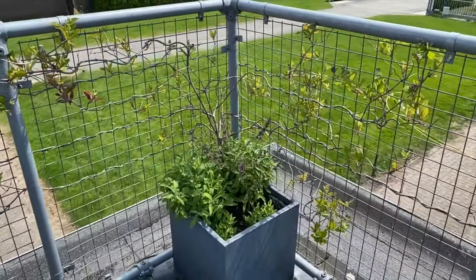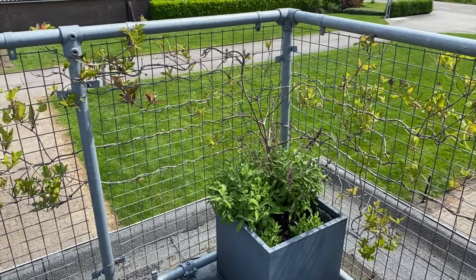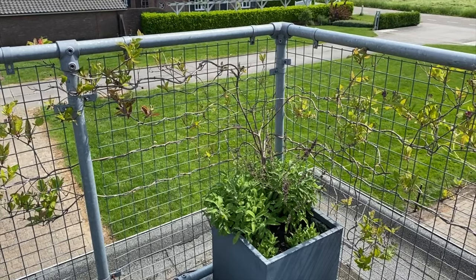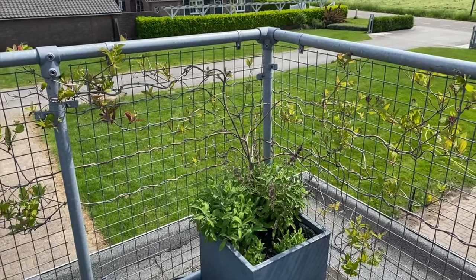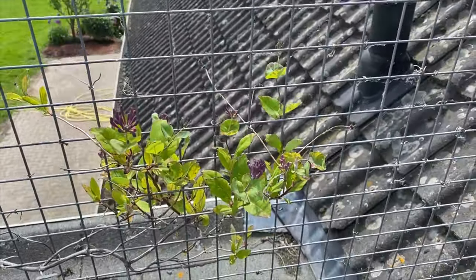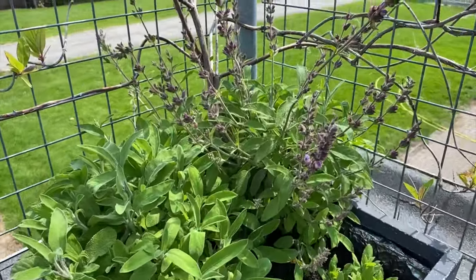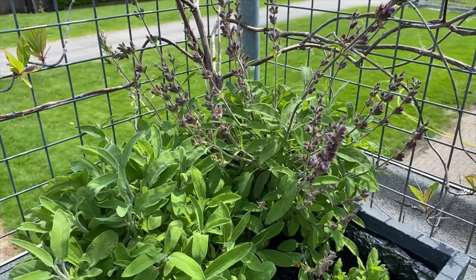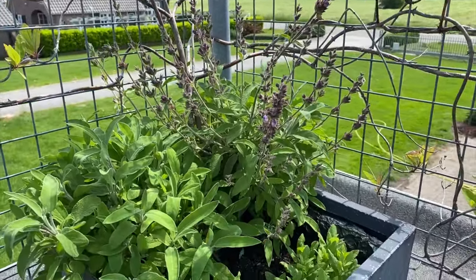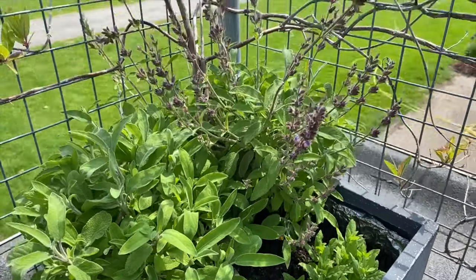This honeysuckle is not doing the best, but it's making a comeback. It got hit with some lice last year or the year before, and it still hasn't recuperated, but there are some flowers on its way. And this is the sage, as in the herb, and it's also flowering, or one of it is at least. And these are another two salvias.